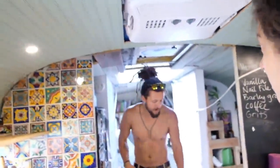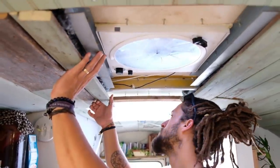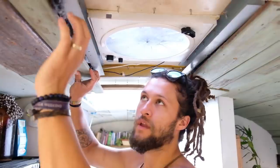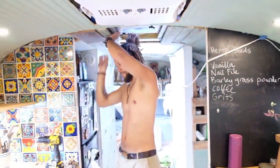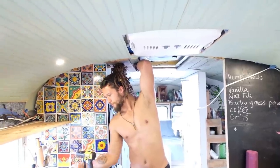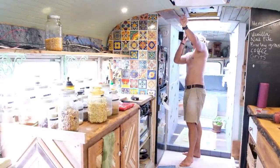Justin, what is finishing the ceiling? That's right, which looks great. And it feels so much more spacious for some reason, having this ceiling done and not having all this insulation hanging down. So that's what we're working on. Here we go.